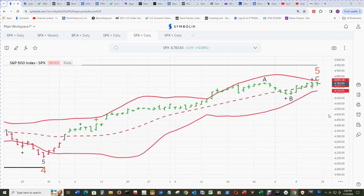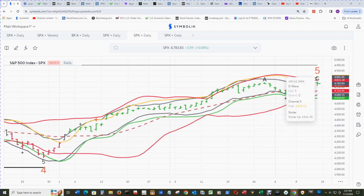So as it stands now, the odds are for a breakout to the upside, and the channel 3 high and upper Stark band are still very close together. Channel 3 high 48.45, upper Stark 48.41. So there's a little bit of wiggle room above the upper Bollinger Band, which is at 48.15. So it could get above that band on an impulsive move to the upside, and could find some resistance here, but nonetheless be above the upper Bollinger Band.